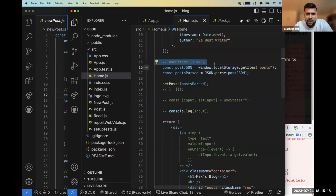Whenever what you're trying to do is update state, it causes a re-render. But we want to be able to update state because we need to get our data from an API or from local storage into our state. Well, how do we get it into our state if every time we update the state, it causes a re-render?